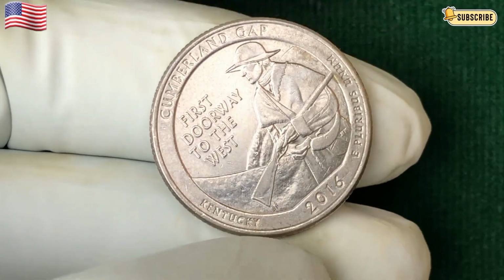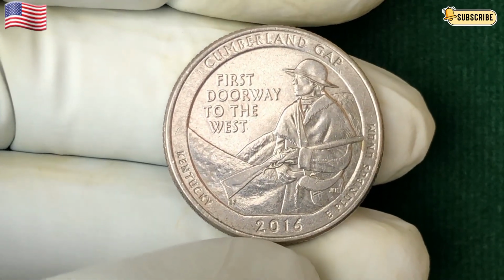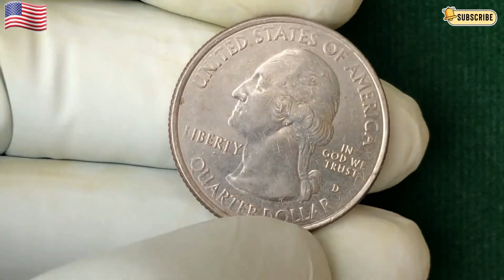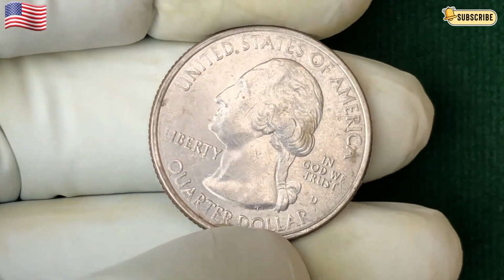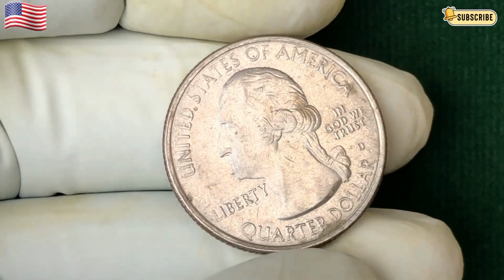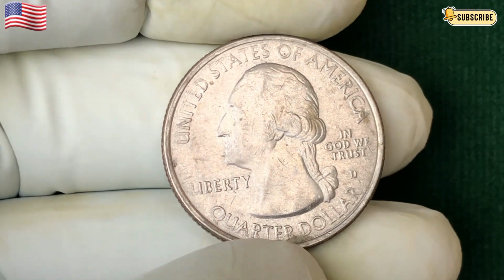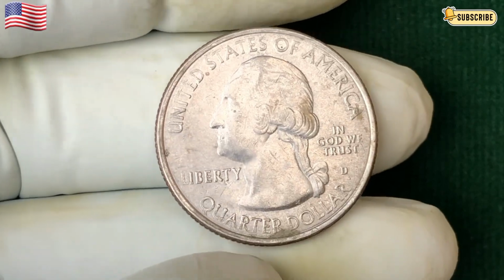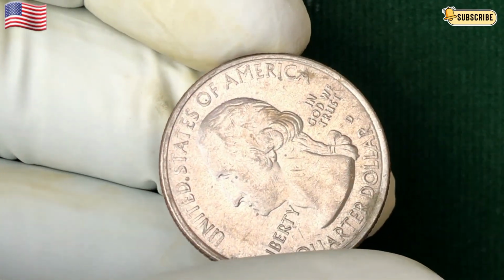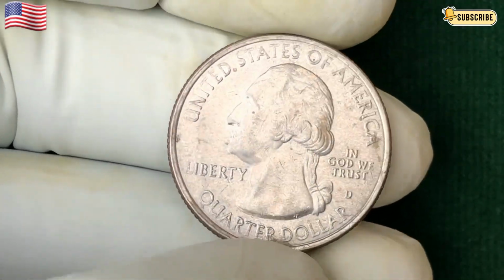The 2016 quarter dollar may seem like just another piece of currency you pass by on a daily basis, but this particular year of issue is something special. As part of the America the Beautiful series, the 2016 quarter dollar celebrates some of the most iconic national parks and monuments in the United States. But beyond its historical significance, certain versions of this coin have become highly sought after, making it more valuable than you might think. So, let's start with some background.